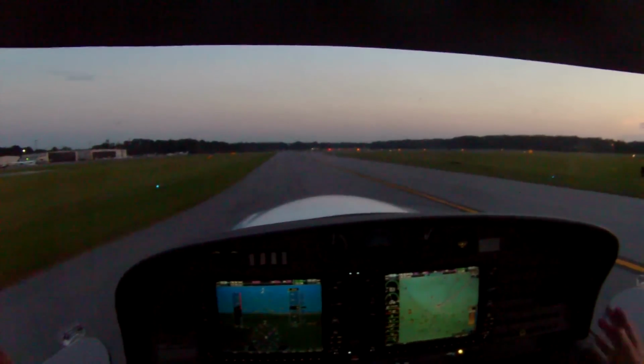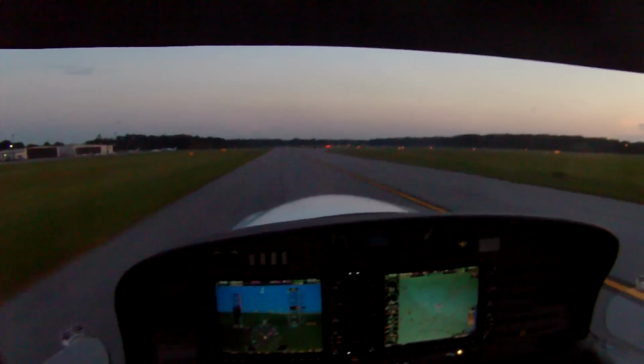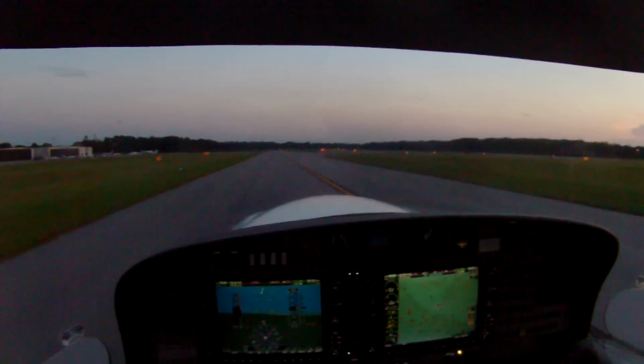That big mound of grass. A little more to the right here, trying to track that center line. We're going a little bit fast too, so we'll pull out a little power.